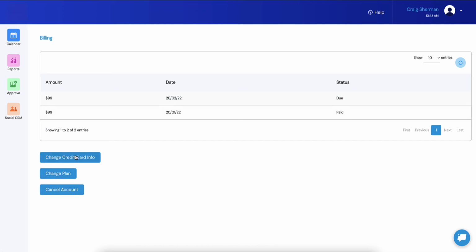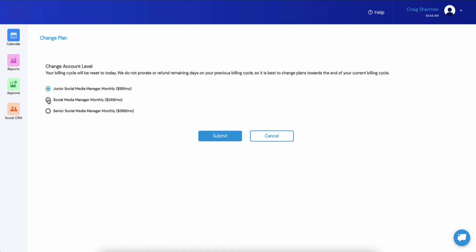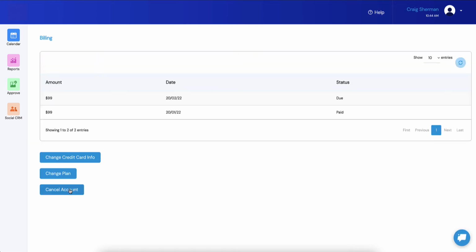They can change their credit card info, so if the expiration date on their credit card comes and goes, they can go in here and update that information. They can also change plans. By clicking here, whatever other plans you have available, they're able to go in and make that change. They can also cancel the account. This is required by law, at least in California and some other municipalities too.